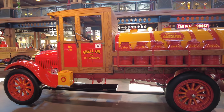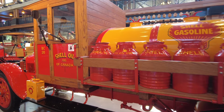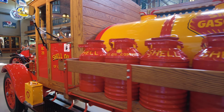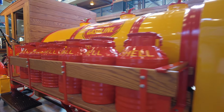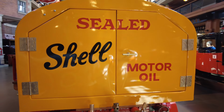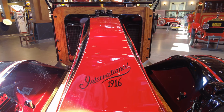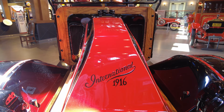Shell tanker truck, 1926. Widespread use of cars created an unprecedented demand for gasoline and motor oil. Rare example of light fuel delivery truck. Fully restored, a new oak cab, vintage 500-gallon fuel tanks, and 12 vintage 5-gallon fuel cans. 1916, Coffin Nose International.